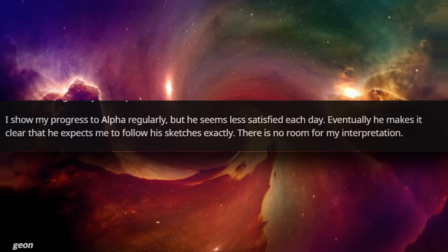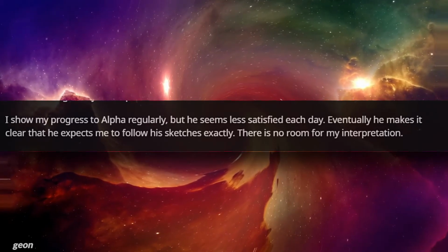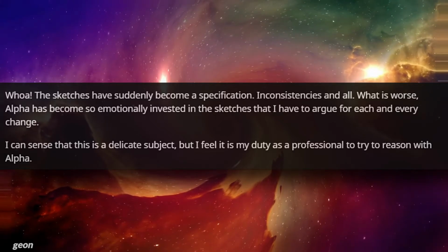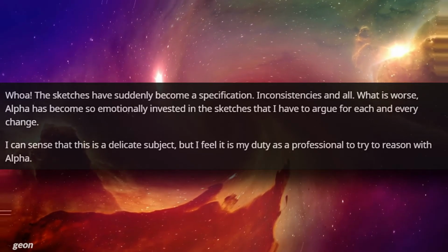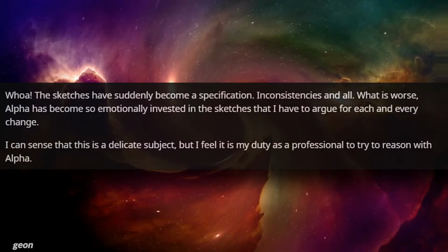I show my progress to Alpha regularly, but he seems less satisfied each day. Eventually, he makes it clear that he expects me to follow his sketches exactly. There is no room for my interpretation. Whoa. The sketches have suddenly become a specification, inconsistencies and all. What is worse is that Alpha has become so emotionally invested in the sketches that I have to argue for each and every change.